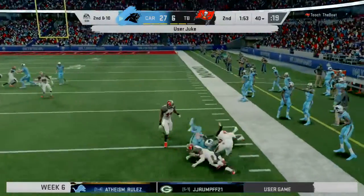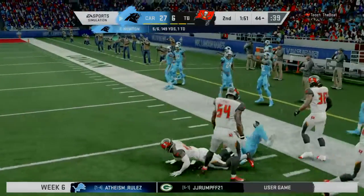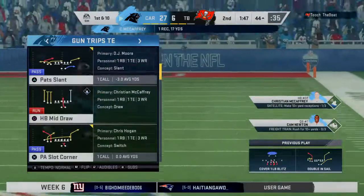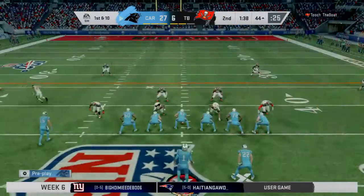Newton, meanwhile, here connecting with McCaffrey, and taking it across midfield and inside the 45. It's a pickup of 17 and a first down.